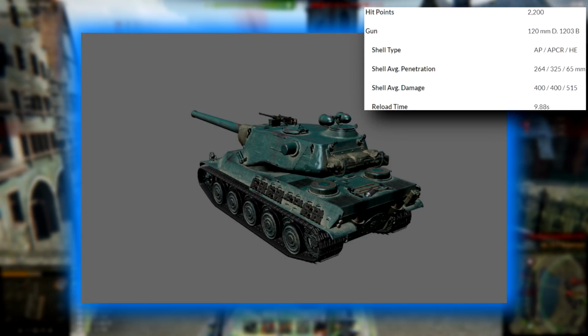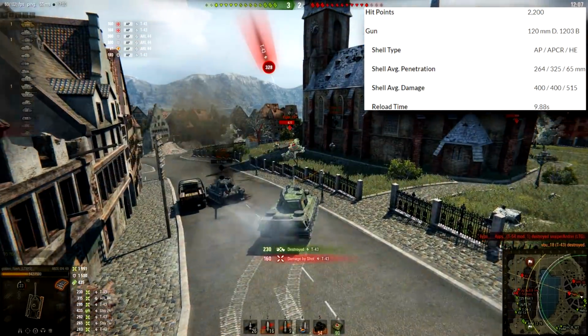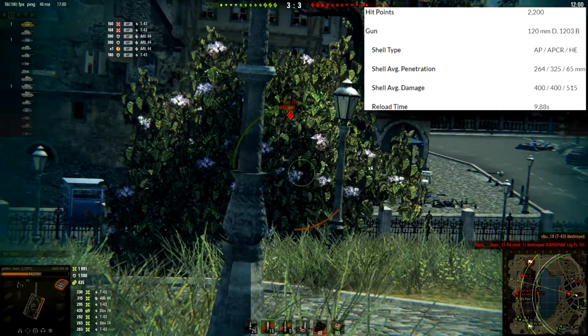Hit points 2200. Hit points, yep, not the best in tier 10. Actually on the lower side, IS-7's hit points got buffed as well. So this is going to be one of the lowest amount of hit points on tier 10 heavy tanks, but at the same time it has awesome armor. And if you can bounce more shots than higher HP tanks, then it is working for you.